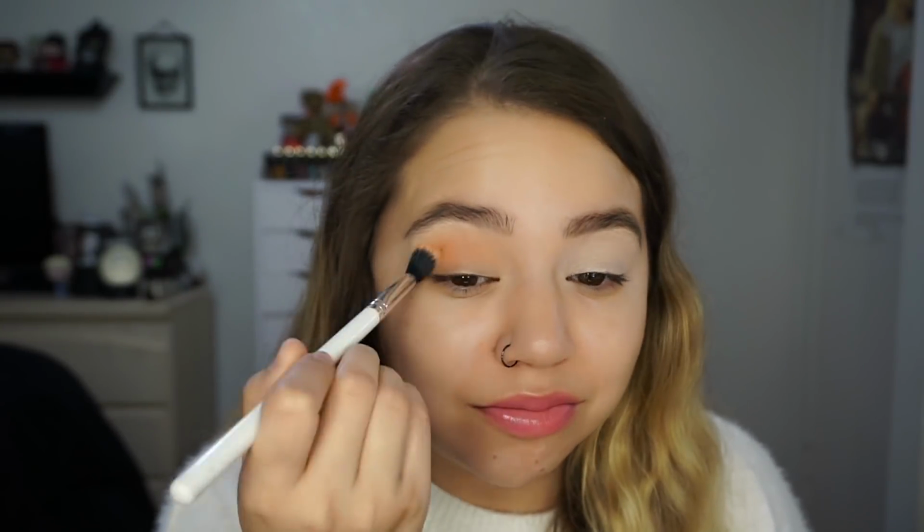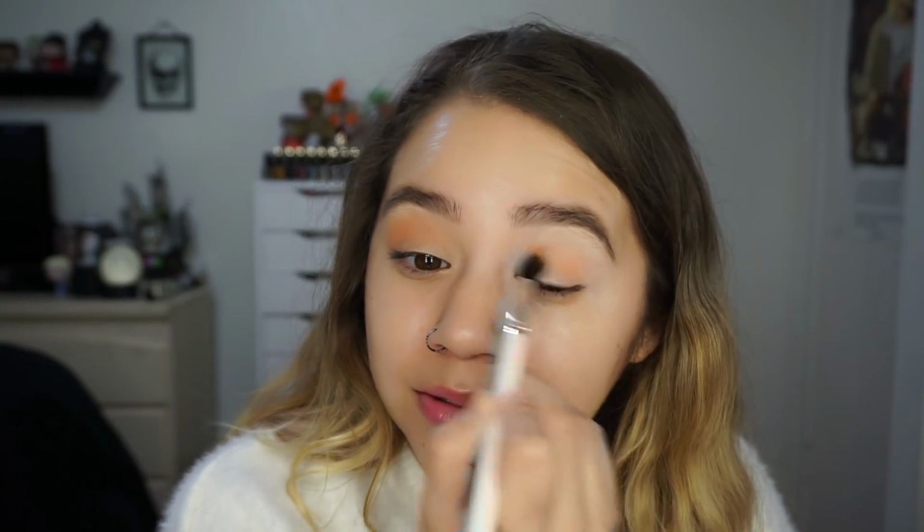So far, it's working like an eyeshadow primer. The eyeshadow is showing up. It looks like on the Anastasia side, obviously, the Anastasia side might look a little bit brighter. I didn't think this through that much, but I wanted to see what it looked like anyway.